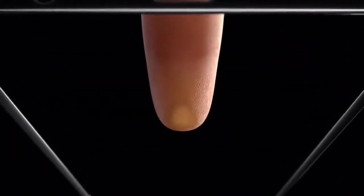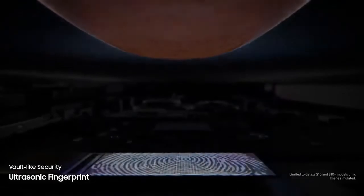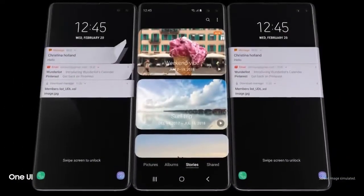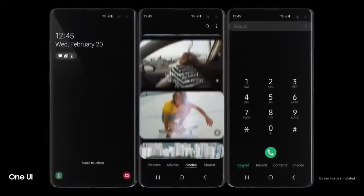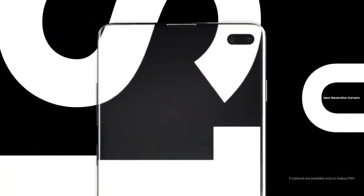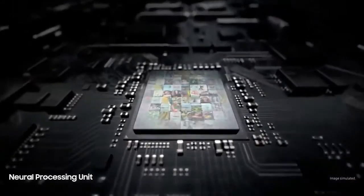We've revolutionized screen technology to deliver the first ultrasonic fingerprint sensor fused right into our groundbreaking display. It reads the peaks and troughs of your finger's unique characteristics for next-generation vault-like security. Simply tap the screen and S10 instantly launches, opening our all-new intuitive One UI. S10 redesigns the mobile camera with 5 pro-grade cameras that let you shoot like a pro without being a pro.